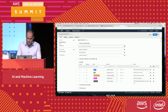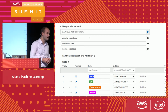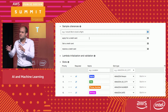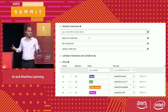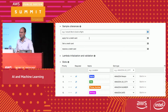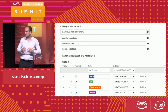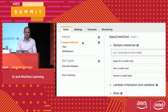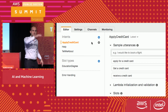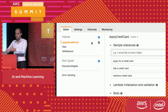And what we do is we actually create different sample utterances. So if a person says something like apply for a credit card, get a credit card, receive a credit card, he doesn't need to literally say that. Even if you say something like I want a credit card or credit card can, also should work. I haven't tried it, but should probably work because the intention is the same. And as soon as that happens, well, then it would jump into that intent. So it tries to fulfill those intents. We can have multiple intents, as many as you want, and then define sample utterances. If somebody says something along those lines, this intent should be fulfilled.